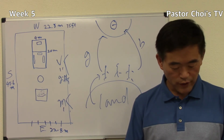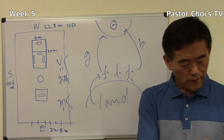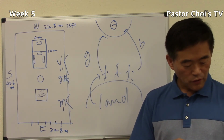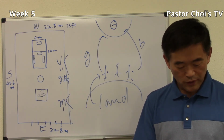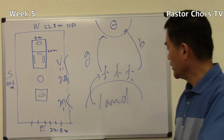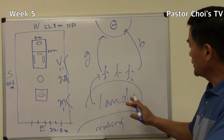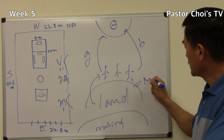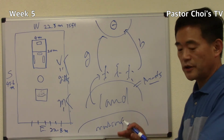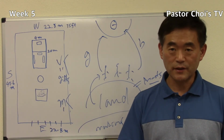And chapter 20, also the list of their moral law, and a lot of strange things there, and also the conclusion is from 26. You are to be holy to me, because I, the Lord, am holy, and I have set you apart from the nations to be my own. So this, if this is Israel, there are all the nations. So this is Israelites are priesthood. So when they holy, they became a life of holiness, they could save the nations. That's why God has set apart the Israelites.